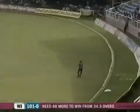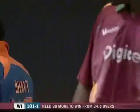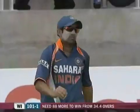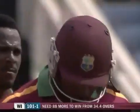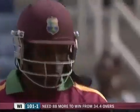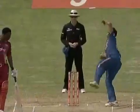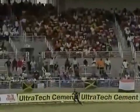He's gone over the top. Will it be taken? It's a brilliant catch. Superbly taken by Gautam Gambhir, bringing Chris Gayle's innings to an end. It might be too late for India's effort in this match, but it really is an outstanding bit of work in the field. Yep, he was moving, he was traveling. Gambhir, he was at full pelt.